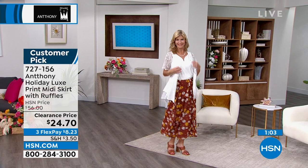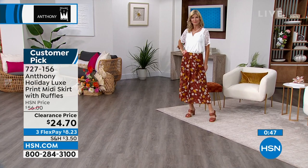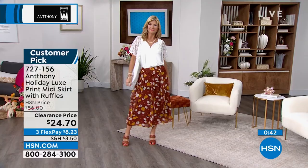Hey, we're running out of time on this skirt. We've got to talk about how feminine this skirt is. Oh, I wrote on my card, love, in big capital letters. Customer pick, I have less than 400. If you're loving that color on Cara, it's Rust Geo. We also have Anthony's holding the black dot. Isn't that sweet and pretty? Isn't that gorgeous? And then we've got the ivory and the royal snake. Look at the ivory snake. I'll hold that up.